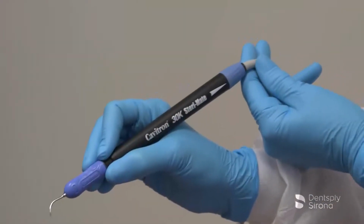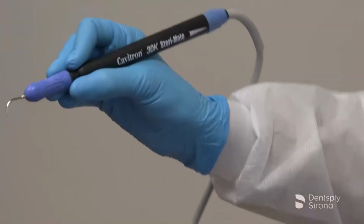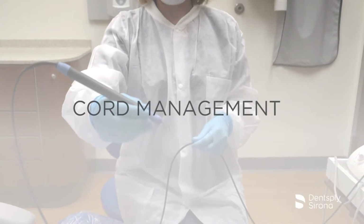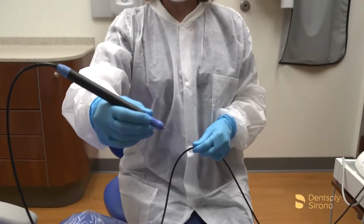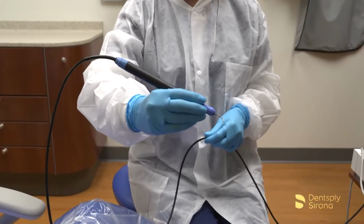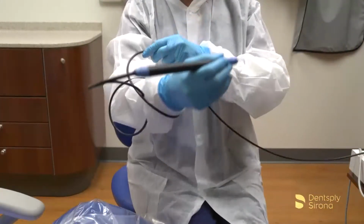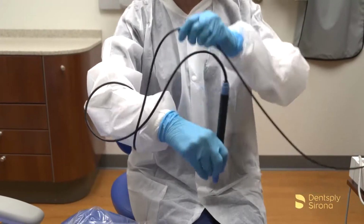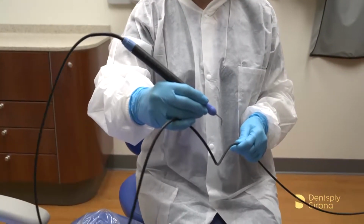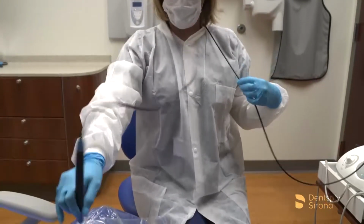The handpiece cable with swivel is designed to provide ergonomic benefits by reducing cable drag. Cord management is helpful to facilitate a light grasp and handpiece balance by reducing tension and torque. Management of the cord can be achieved by wrapping the cord around the forearm, resting the cord between the last 2 fingers of the dominant hand, and draping the cord around the back of the neck.